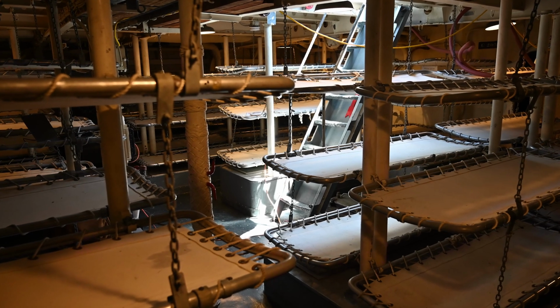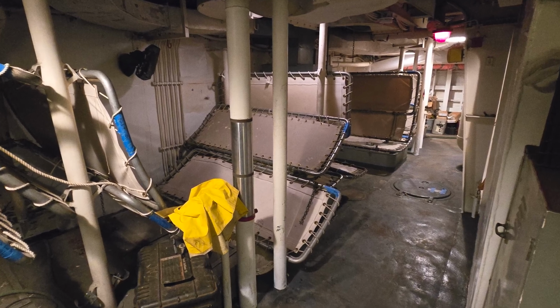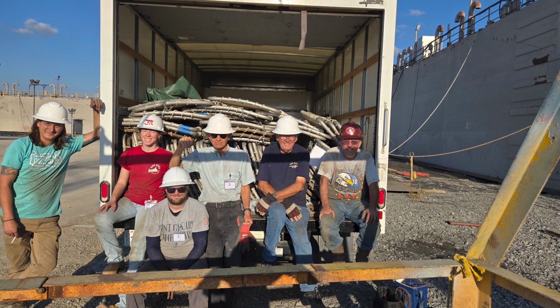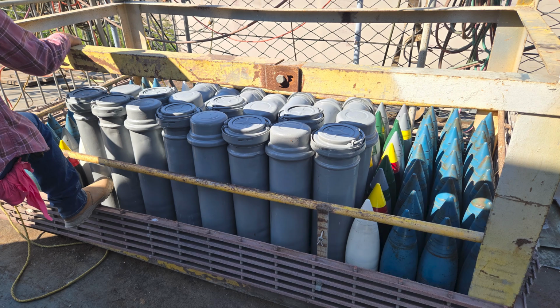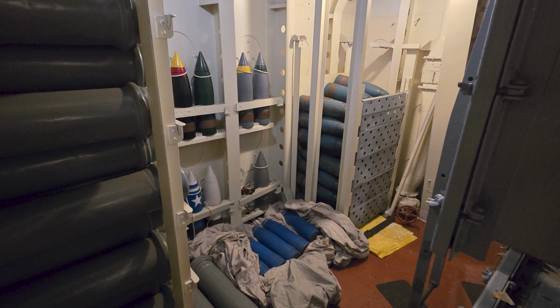All of the bunks in enlisted berthing C203L and C204L were labeled in advance on October 24th and 25th so that they can be put right back exactly into place when the ship returns home. On October 28th, a team of 6 staff and volunteers pulled 120 bunk frames out of the berthing spaces. We also pulled 70 5-inch 38 caliber projectiles with no explosive potential, and 40 to 50 powder tanks, again, no explosive potential, from Mount 55's ammunition handling room, located inside C204L.